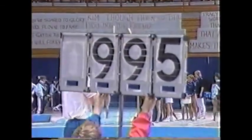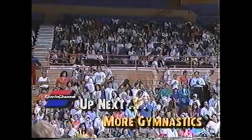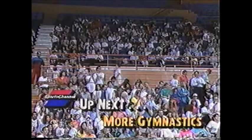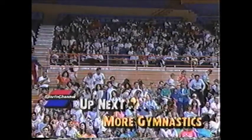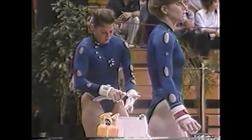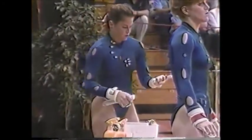And there's the score for Tracy Wilson on the beam, a 9.95, a school record, the top ever in this building. And we will be back for what should be a sensational 4th rotation when we return on Sports Channel. Top vaulting score in the evening, and in fact, the best we've seen in the building all year long.